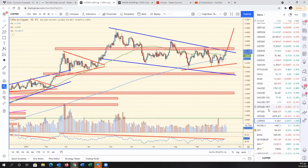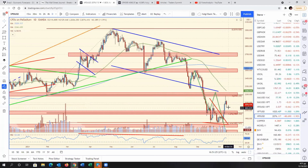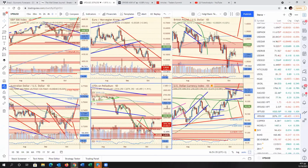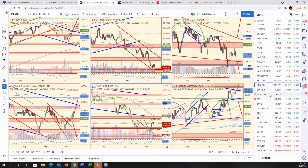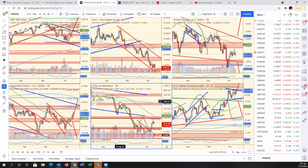Now, we've also mentioned the breakout in platinum, which still stands. Here it is. Palladium has had a nice move. You remember I mentioned 2200 being a resistance area. This is actually the level we tested yesterday almost, and now we're pulling back. I'm a lot less positive for the time being in palladium than in platinum, so keep that in mind. I'm very skeptical about palladium still. Platinum starts looking very, very nice to me.